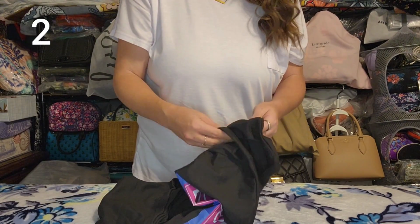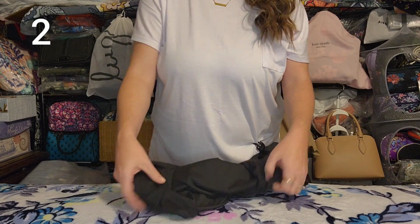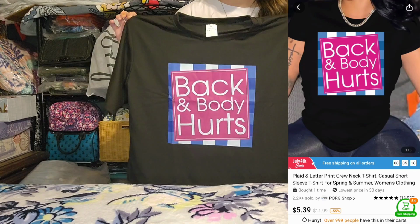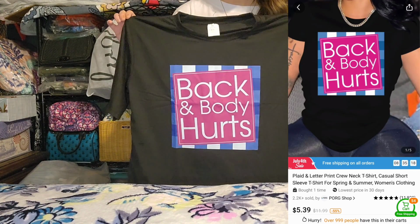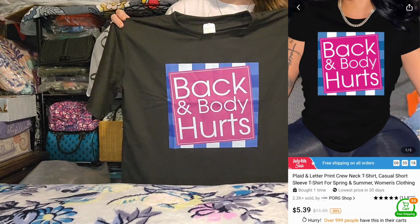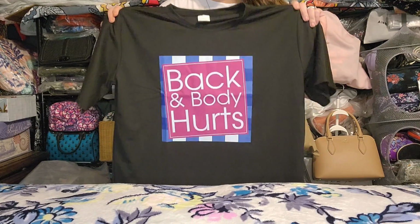The next item I grabbed was a t-shirt because as soon as I saw it, it just made me laugh and I had to get it. And if you're familiar with the Bath & Body Works logo, then you will be very familiar with this Back and Body Hurts t-shirt. I just thought it was hilarious, so I had to get it.